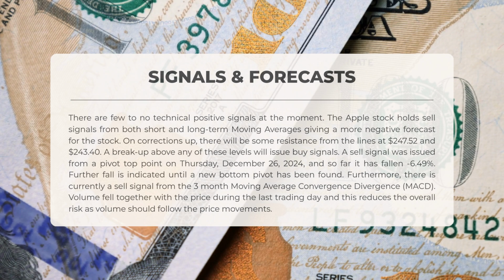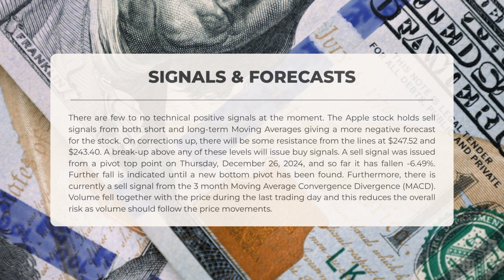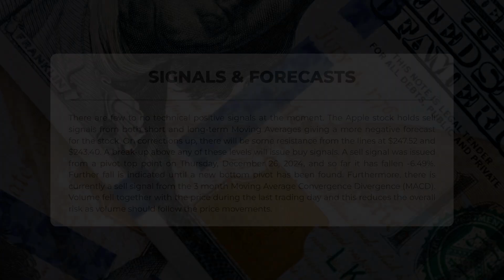A sell signal was generated from a pivot top point on Thursday, December 26, 2024, and to date, it has declined by 6.49%. Further declines are anticipated until a new bottom pivot is established. Additionally, there is currently a sell signal from the 3-month moving average convergence divergence, or MACD. The trading volume decreased alongside the price during the last trading day, which mitigates overall risk as volume typically aligns with price movements.